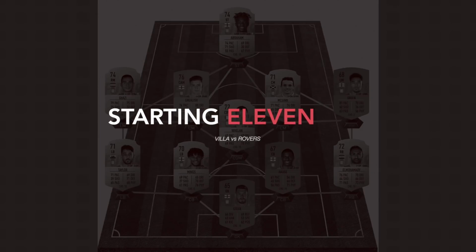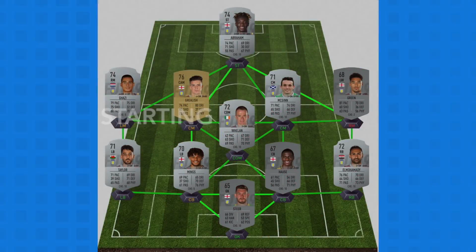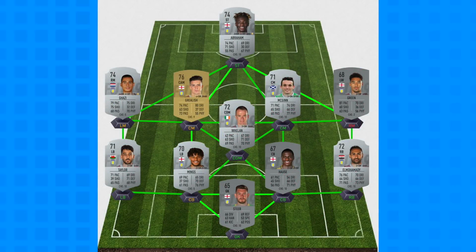Quick look at the starting 11s. Here we go with Aston Villa. Steer in goal. Taylor, Mings, Konsa and El Ghazi at the back. Then a 5-man midfield of Ghazi, Grealish, McGinn, Green and Whelan in the middle there. And Tammy Abraham up top, scoring the goals.